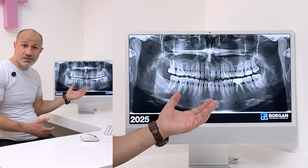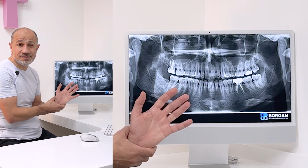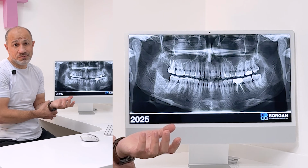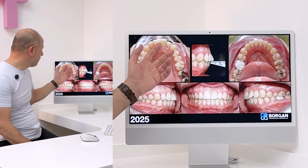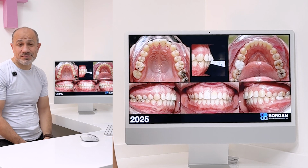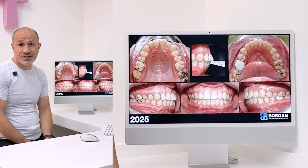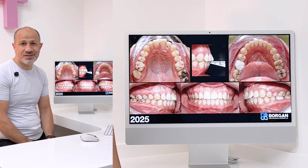So I offered her phase 3 treatment for free, because I want to keep that case under follow-up, maybe for the next 10 years, who knows. These are the intraoral photos for the same patient. So I'm happy about the outcome for Aya and Ala. So always try to use the most important talent for you as an orthodontist, which is imagination. Thank you so much, and keep up the good work.